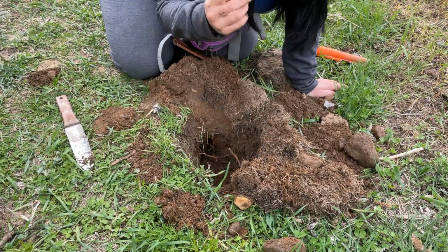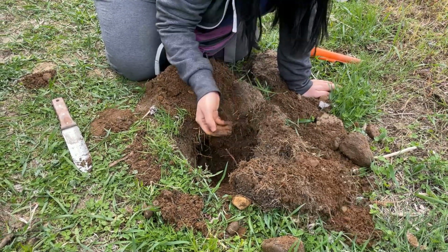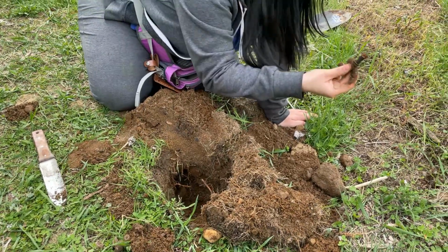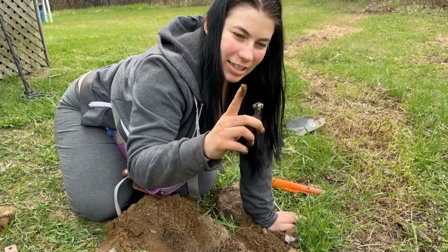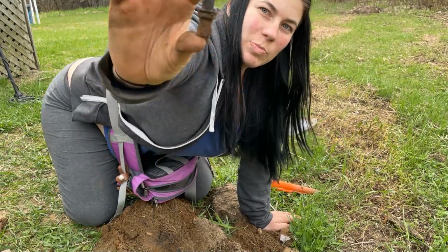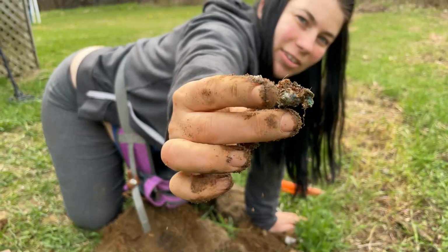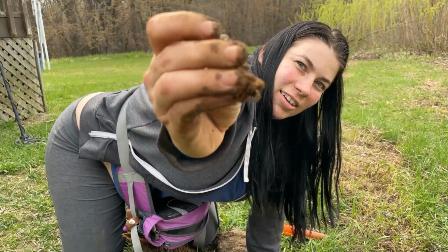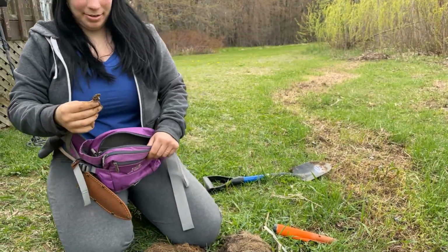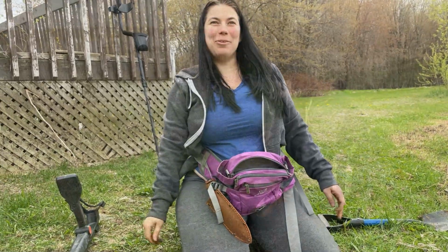This one is so round. It's like an egg. Oh, I think I might have found it. I think it's a spark plug or something like that, like an old spark plug. You can see the little wires sticking out on the top. Well, I think that's pretty much it for this hole.